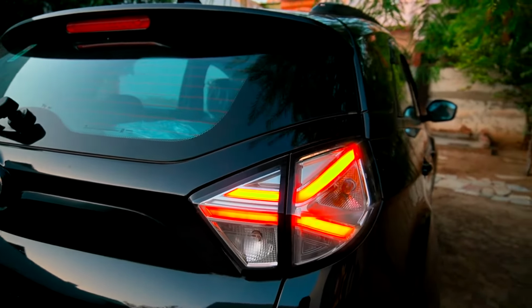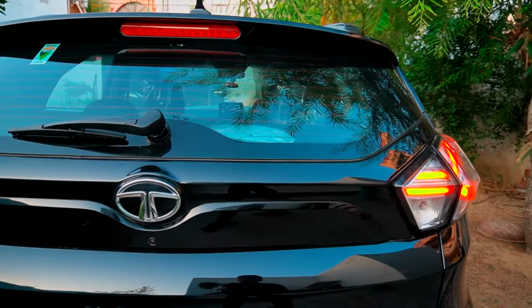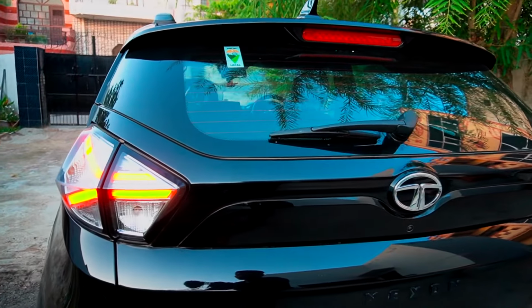Well, these were my 2 cents about the automatic variant of the Tata Nexon Dark Edition. Do let me know what you think about this car, or if I missed anything that you would like to add in the comment section.